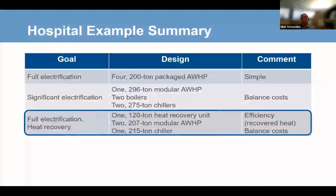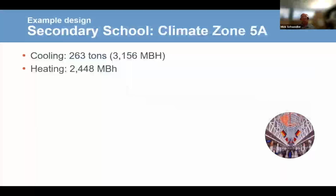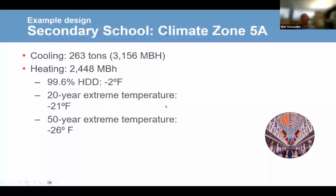Okay. Now we get to a little bit harder one. It's a secondary school, and it happens to be in climate zone, wait, that should be a climate zone 5A, Chicago O'Hare. We have 263 tons, 2,448 MBH, but now our heating design temperature at 99.6 degrees is -2 degrees Fahrenheit.